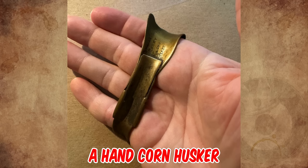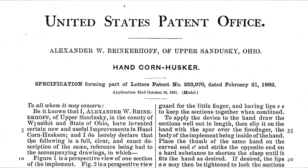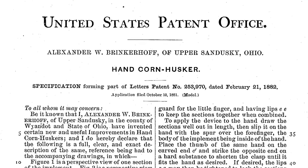It's a hand corn husker, patented on February 21st, 1882, by Alexander W. Brinkerhoff of Upper Sandusky, Ohio.